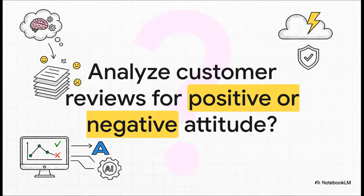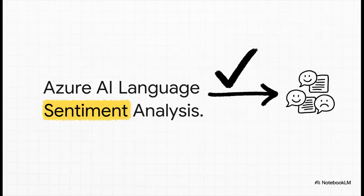All right, question number 1. Picture this. You've got a flood of customer reviews coming in. You need to quickly figure out if people are happy, mad, or just meh. But you're not a data scientist. You need a solution that's fast and requires minimal effort. Which Azure service is your go-to? And the answer is C, Azure AI Language Sentiment Analysis.